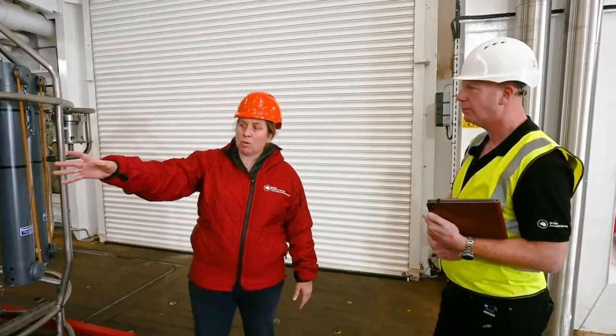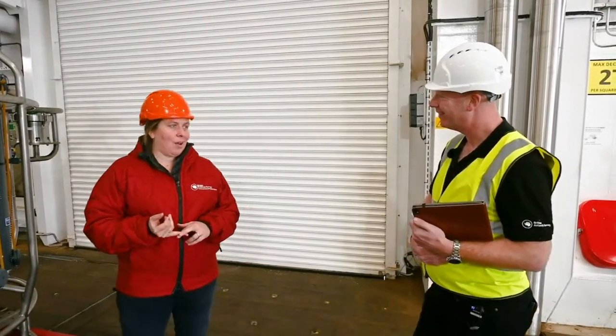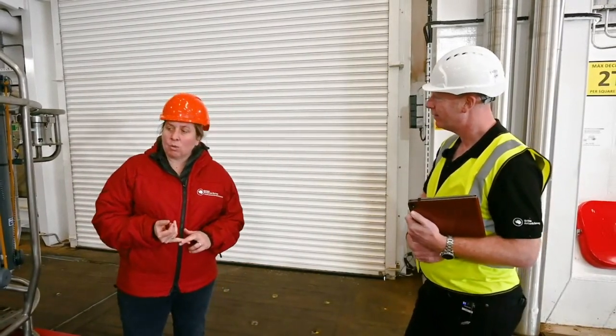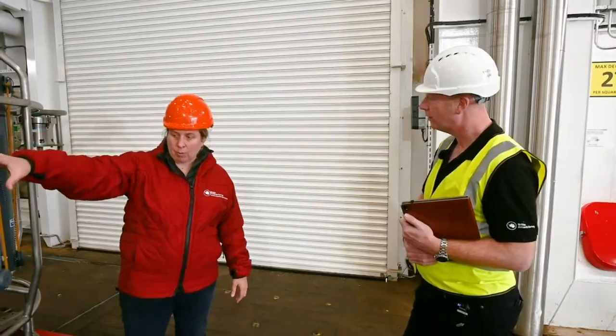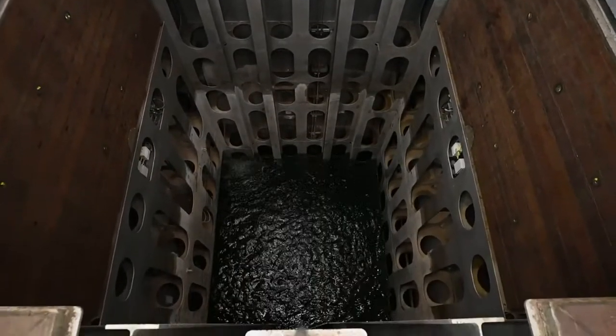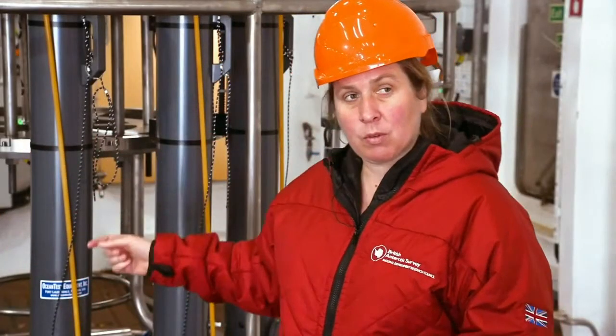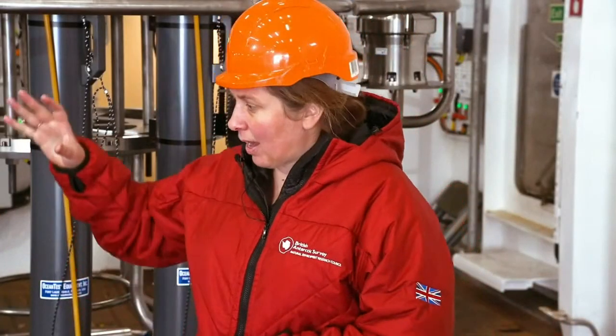We might, for example, on a miserable day with poor weather, where perhaps it's really, really cold, prefer to put an instrument through the moon pool, because as you can see at the moment, we're enclosed, so we're not open to the environment. That means that things like our water bottles won't freeze up. And then also, the moon pool being in the centre of the ship, it means that it's a very stable place.